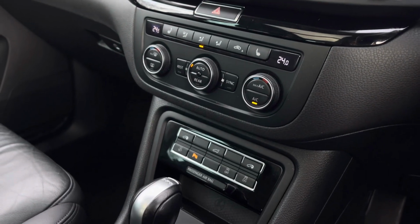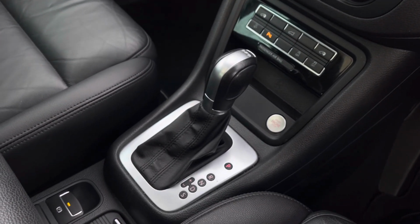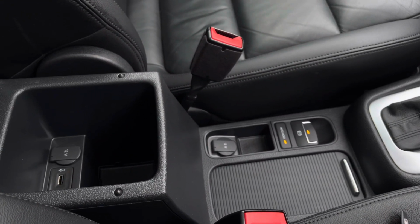And then moving down we can find your shortcut buttons. We also have your keyless start as well as your automatic transmission. We have an electronic park brake, some hidden cup holders. Then we also have some additional storage space underneath the armrest where you can find a USB port as well as a 12-volt socket.